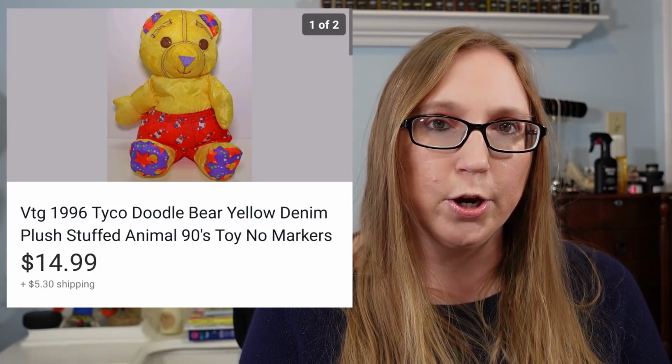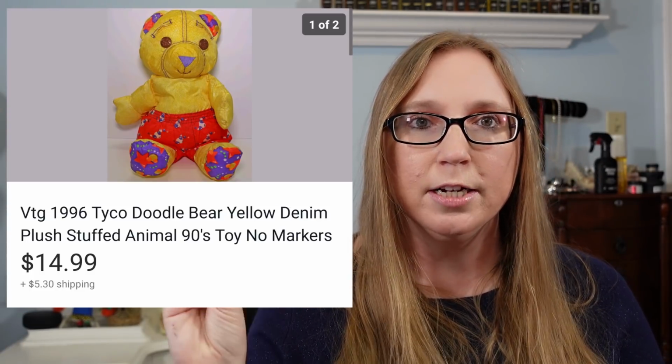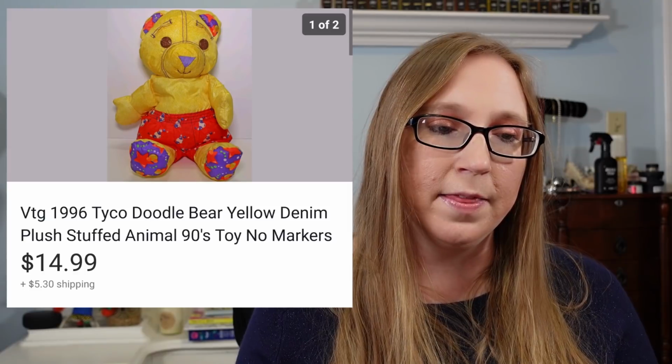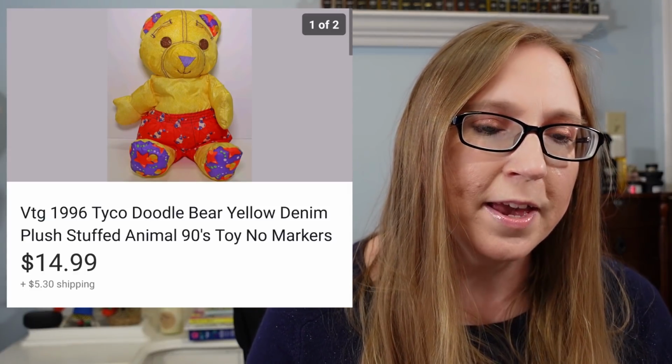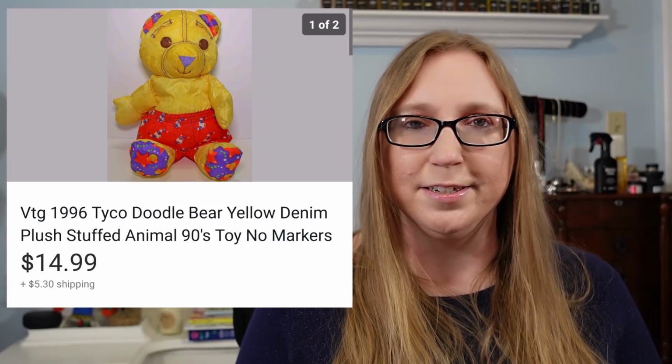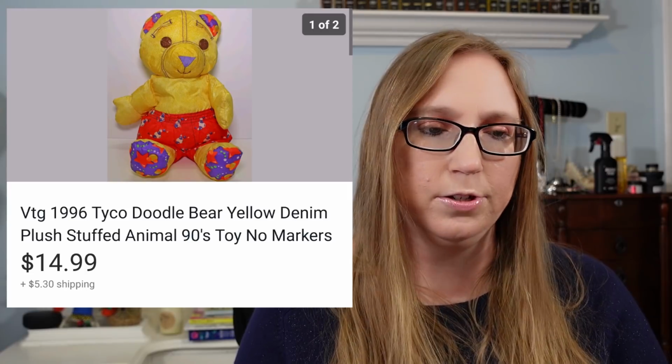Next was a vintage 1996 Tyco Doodle Bear. If you guys remember these, it was a bear that you could draw on essentially, and then when you washed him, I believe the doodles came out. I don't remember. That sold for $14.99, and I probably got that at a yard sale for less than $1.